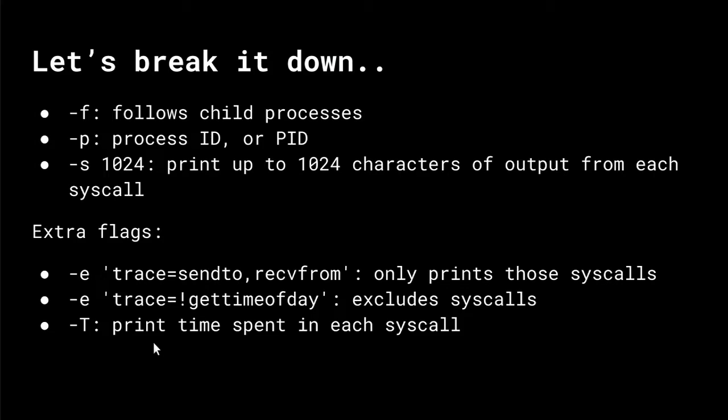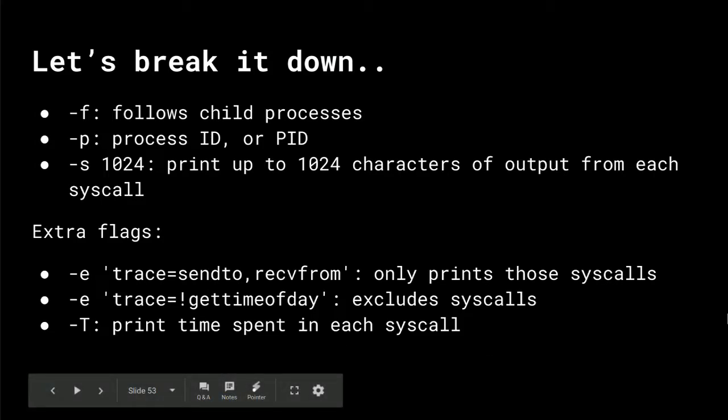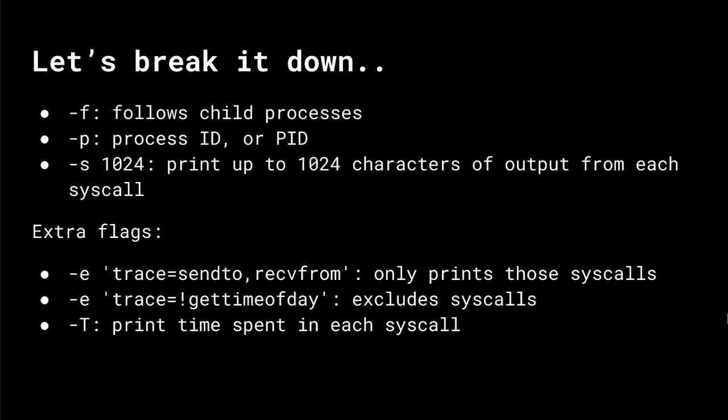And then -t, which I find very useful, is to measure the time spent in each system call, and it will print it out for you upon completion. This is very useful in order to figure out, hey, why did that call take an entire second? That's kind of slow. Let's look into those particular operations. So it allows you to kind of profile what's happening, which I've used many a time.